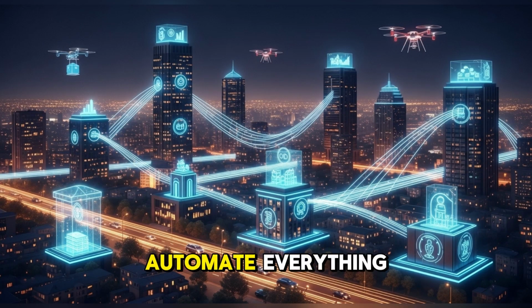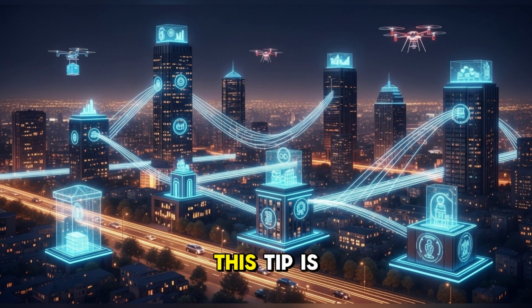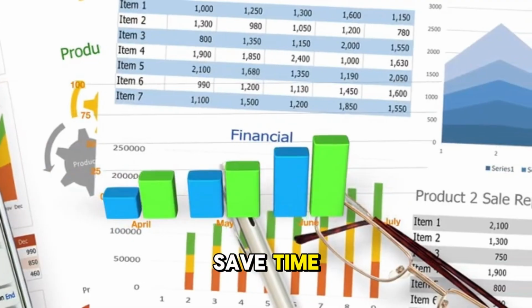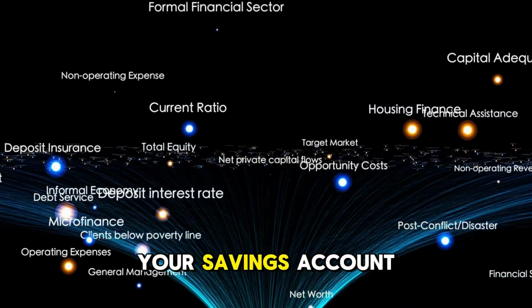Tip number 10, automate everything. While we already mentioned automating your finances, this tip is specifically about automating everything you can with your budget. For example, setting up automatic bill payments can help you avoid late fees and save time. You can also automate your savings by setting up automatic transfers to your savings account.